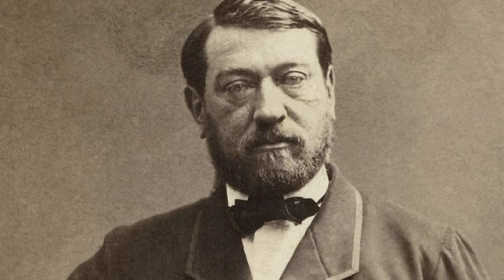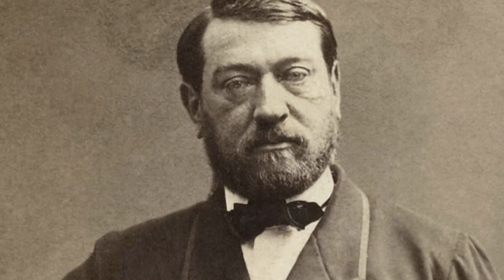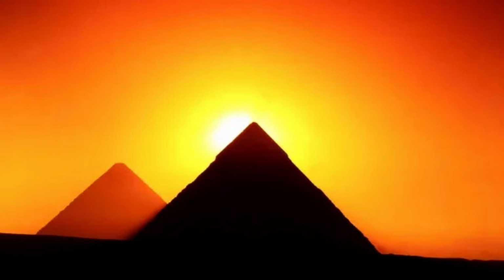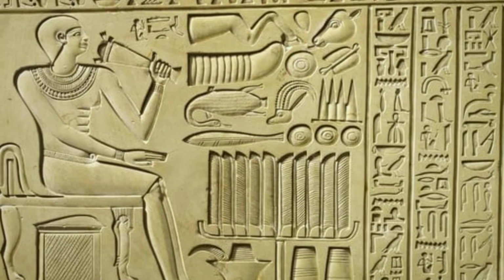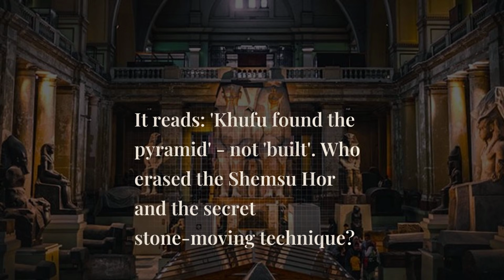Egyptologists have called the stela a late forgery, but Mariette himself, who found it, dated it to the 4th dynasty, Khufu's own era. The stela's claim that the Great Pyramid predates Khufu has been dismissed not on textual grounds, but on ideological ones. If the pyramid predates Khufu, it predates everything the official chronology is built on, so the stela gets called a forgery. The inscription is still there. It is still read by anyone who visits the Cairo Museum, and it still says Khufu found the pyramid. It does not say he built it.